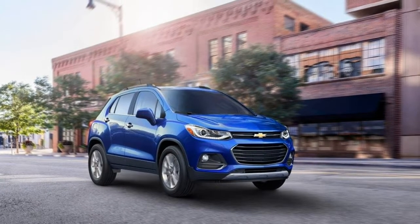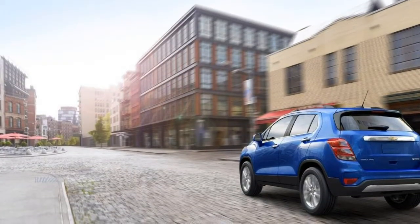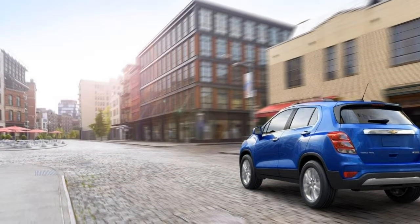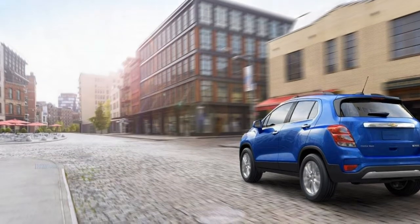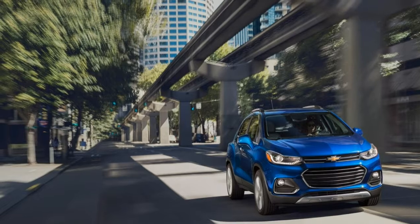The 2017 Chevrolet Trax is worth consideration if you're looking for an affordable runabout that's easy to drive, easy to park and offers up-to-date technology. Others in the segment are a bit more refined, however. What's new? The Chevrolet Trax is refreshed inside and out for 2017.